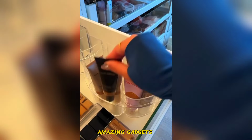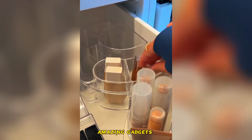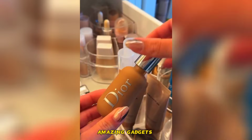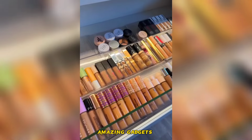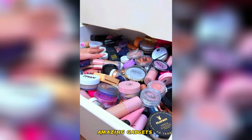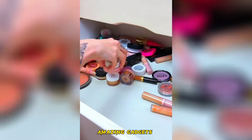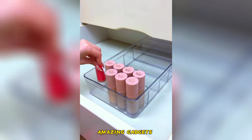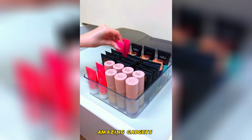So let's see the products and hacks we've got in this video. We've got these organizing hacks you can use for your makeup stuff. They're really helpful. There's some organizers you can use for your stuff.